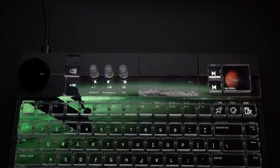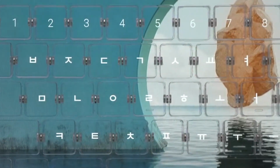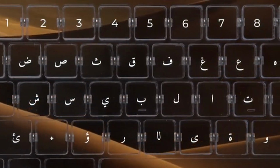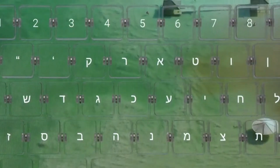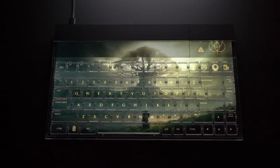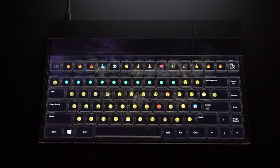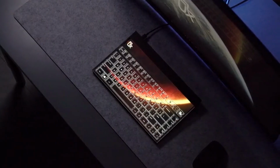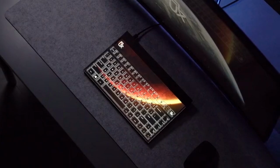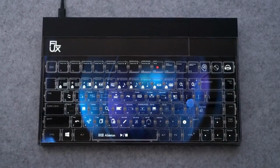Flux Keyboard in Action. The full HD IPS display automatically switches between profiles to display relevant shortcuts and macros that are fully customizable for any software or in any language. It also allows you to customize the keyboard with any background image, video or interaction style.